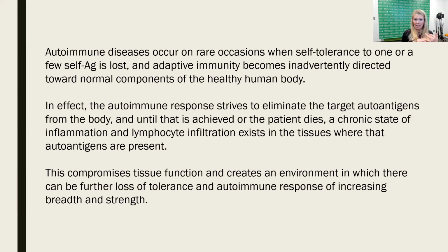The immune response, like any good immune response, is going to try to clear all of the dangerous antigen. But in this case, it's not dangerous, it's actually healthy, but the immune system doesn't know that. And so it sees its target and it's going to try to clear its target until A, the antigen is completely wiped out from the body, or B, the patient dies because of the effect on the tissue. And so there's this chronic stage of inflammation that occurs throughout the life of an individual who has this type of interaction going on.